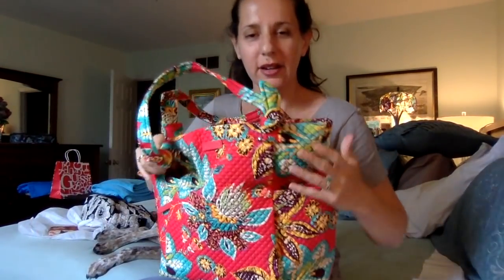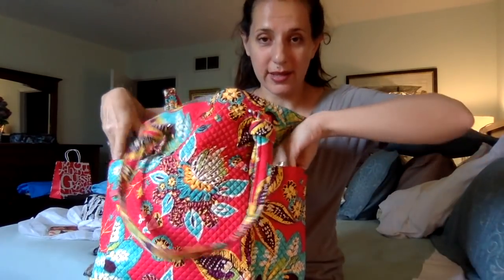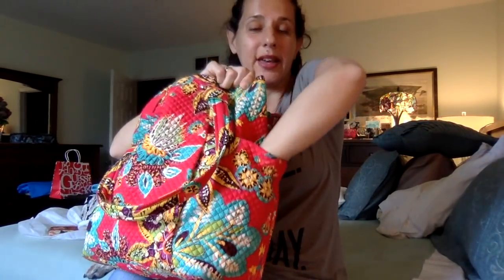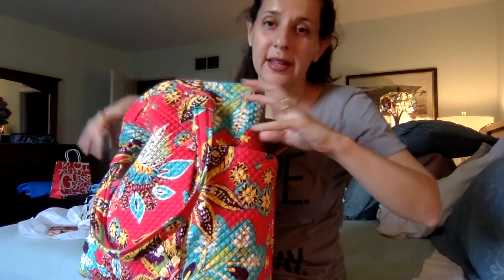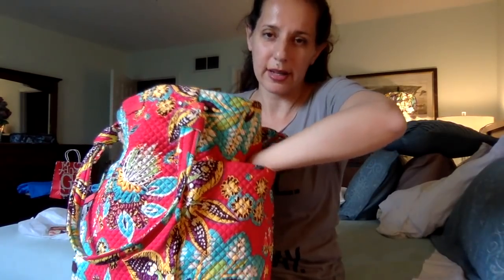So now I will start pulling some stuff out of here because I want to get to the lining. You can see it does have the east-west side pockets that I like so much, and they're wide, and they go down all the way to the bottom of the bag. They're very generous. I mean, you can get a water bottle in there or a travel mug in there. They're great.